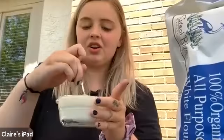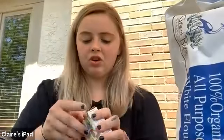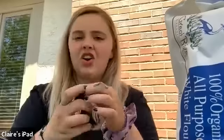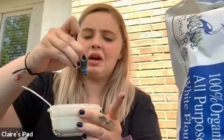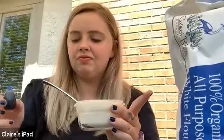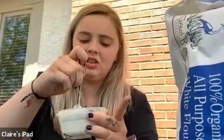All right, so we got a good consistency going on now. Time to add the color. So I have food coloring. What color should we start with? Let's do blue. Okay. Got some blue food coloring. Take the lid off. Pull this up so you can see. And I'm gonna add a pretty good amount of blue drops in here. That way our paint is very pigmented. I'm gonna stir that in. Woo! Looking cool.